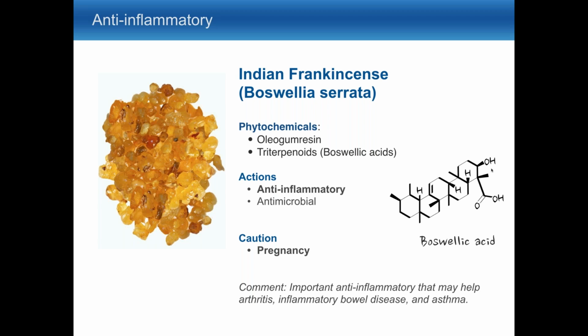But for now, I would use this in combination with other things for arthritis, inflammatory bowels, asthma, even certain autoimmune diseases like rheumatoid arthritis, etc.